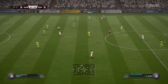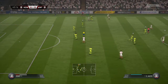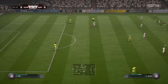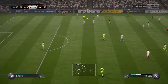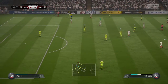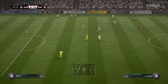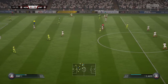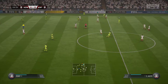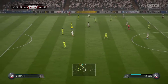Yoda. Good defending. Hadji. Deflected out for a throw. Good anticipation by the opposing player there to read the direction of the throw. Well, he's thrown possession away. On the attack here.